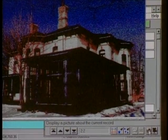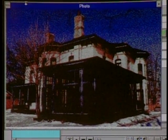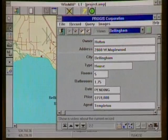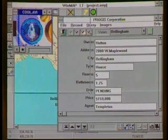So I started with a visual query, but that automatically links me not only to the data, but to graphics, to videos also, I take it? That's right, videos as well. So let's say I want a walkthrough of the house, for example. I can go and run my video, and the video starts up. And I'm running a video.